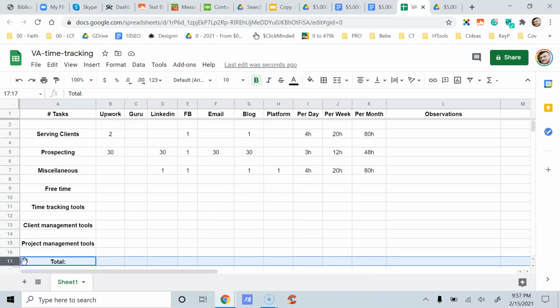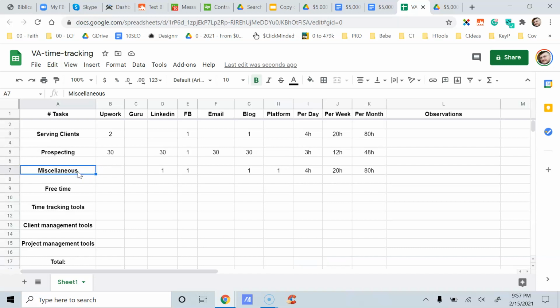Now here is the last row. Here we want to do the math, okay, on a daily, weekly and monthly basis. It's very, very important you fill out each and every row for each and every corresponding column. It's important. Based on this, by the way, under miscellaneous, you should also include other tasks that you like. For example, if you participate in coaching or mentoring as well, which is also about educating yourself, just add that time as well.